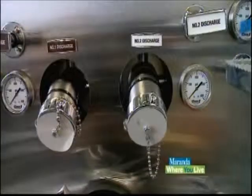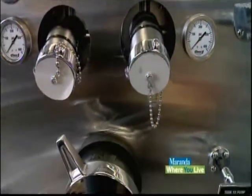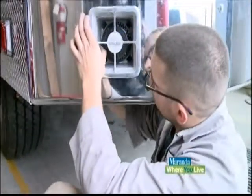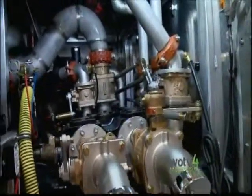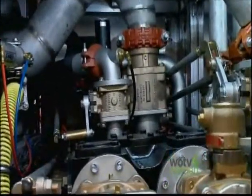Wow. And a lot of electronic controls for running the engine while you're trying to pump. Tell me a little bit about how the water moves through this. We intake the water through here, through the large diameter, and then we push it out through the top of the pump through these valves and discharges. So how much pressure moves through there? Any idea? This is a 2,000 gallon a minute pump at 150 PSI.